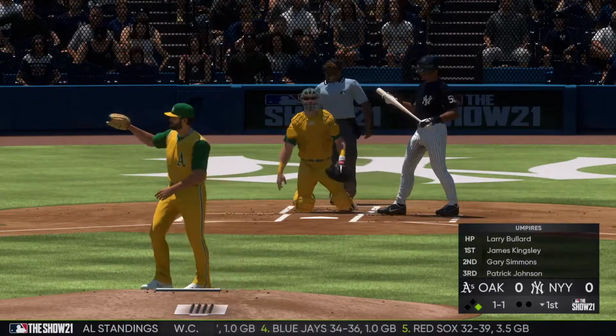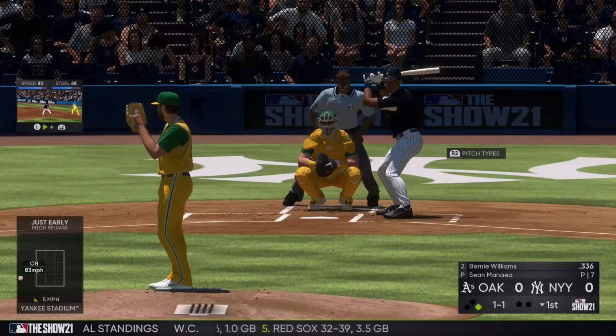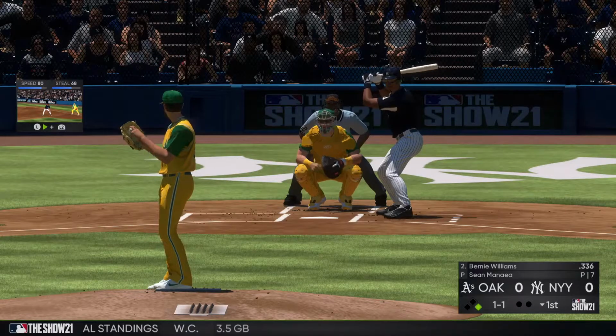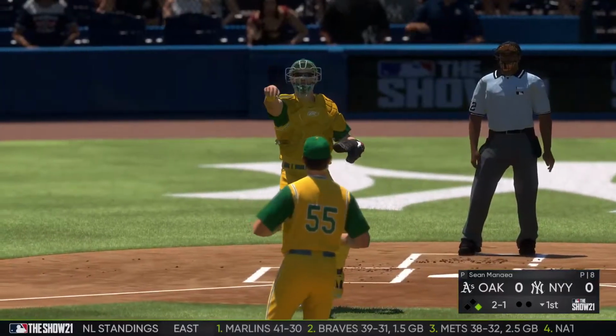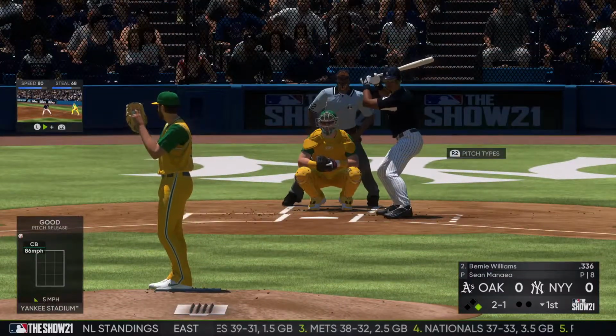So let's take a peek at our umpiring crew in this one. Working the plate is Larry Bullard. Hey, D-Row, Larry Bullard, he's pretty much right down the middle. You see very few managers and players getting into very many confrontations with Larry. Yeah, Larry lays in the weeds, Dan. Doesn't try and make it about him, and that's what the players love. He's got a pretty consistent strike zone, and he's approachable.